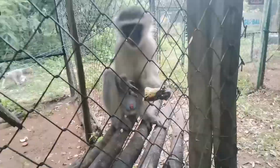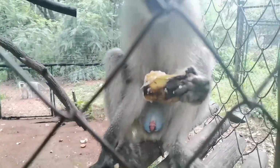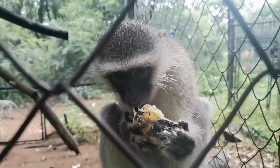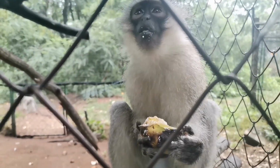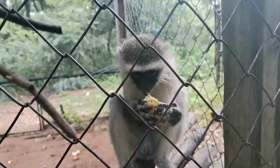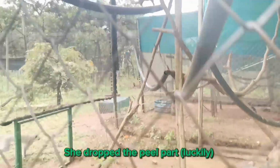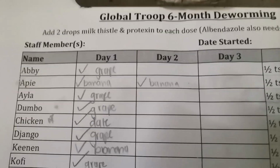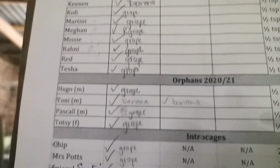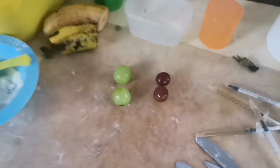So here we have Tony enjoying his dewormer with lots of Protexin. As you can see, he has a little beard, which is quite cute. And then, oh, it's starting to rain. Up there we have Arpy with hers. She just finished it. So there we have Arpy that took on banana, and Tony that also took on banana. So now I'm going to prepare the ones in grape.